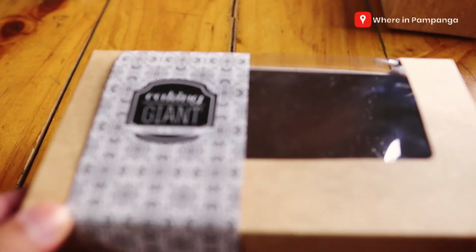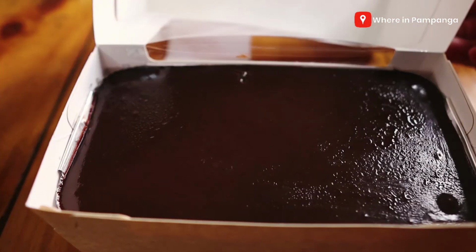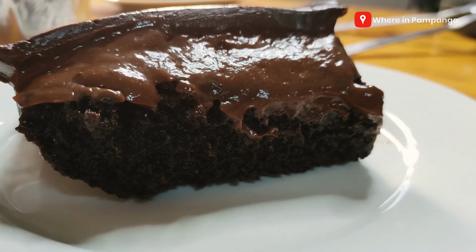So lastly to introduce, guys, ang tawag nila dito ay NSCC, which means no specific name chocolate cake. However, what's in it? It's a chocolate cake base, chocolate goo, and chocolate glaze topping. Wow.